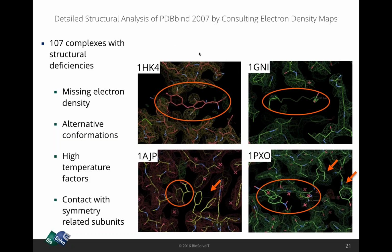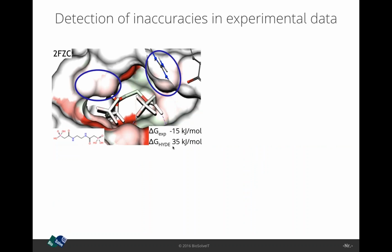It turned out that more than 50% had structural deficiencies. For example, there was missing electron density, so the ligand was arbitrarily placed in the active site. Same with alternative conformations and very flexible ligands. They had very poor density, as you can see here, and this ligand can really be anywhere in the active site. There are high temperature factors in contact with symmetry-related subunits. All this is rather disappointing and frustrating, because if we use these complexes without further analysis or correction, we might think that the scoring is very inaccurate.